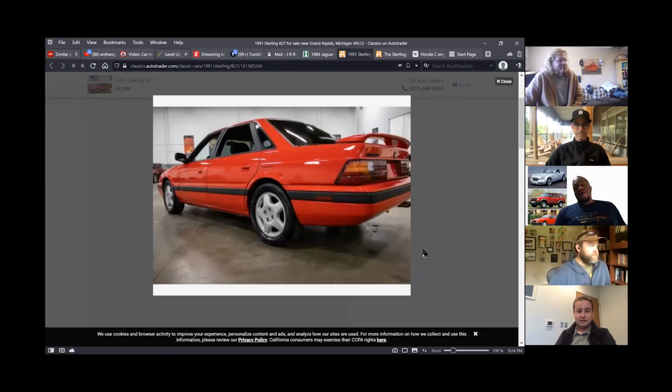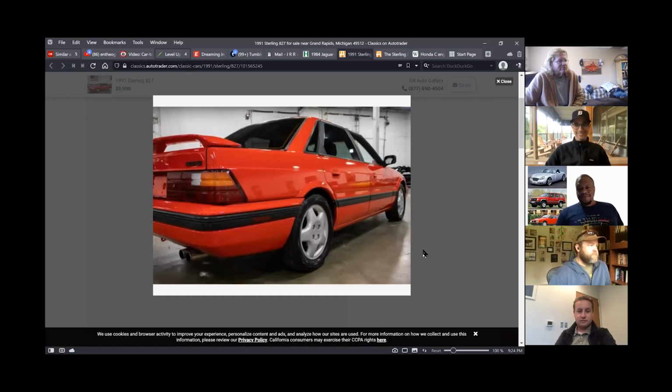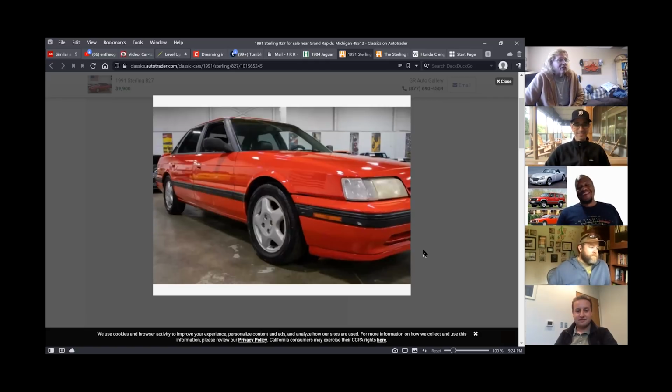I almost bought one of these. No, because no one knew what Sterling was. Yeah, and they were like, it's Honda underneath. It's like, well, why not just go get a Legend? Because you don't get that wood and leather. You know, and you didn't want that wood and leather, is what people found out.